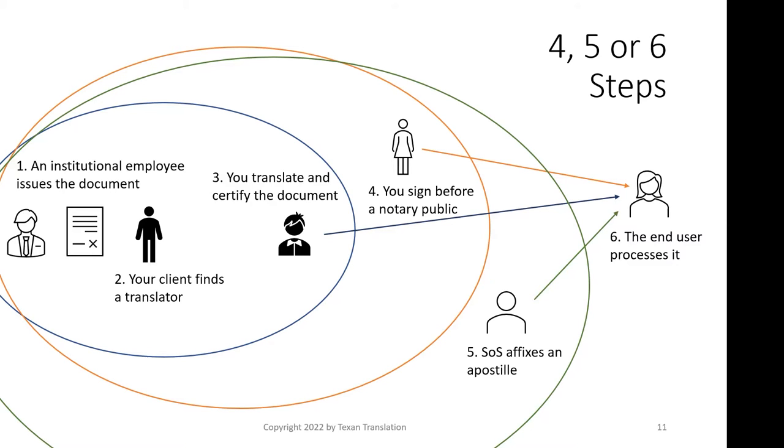Let me try to explain what I'm getting at here. There are three levels of, I'll say, fanciness, three levels of officialness that you can give to a translation that you've prepared. In the inner circle, some bureaucrat creates a document and issues it to a private party. That's number one. Number two, that private party finds a translator who can prepare a translation of it. And number three, you translate that document, and it gets sent across to number six, the end user. A lot of the translations we do just need those three steps, and those are the four people involved.